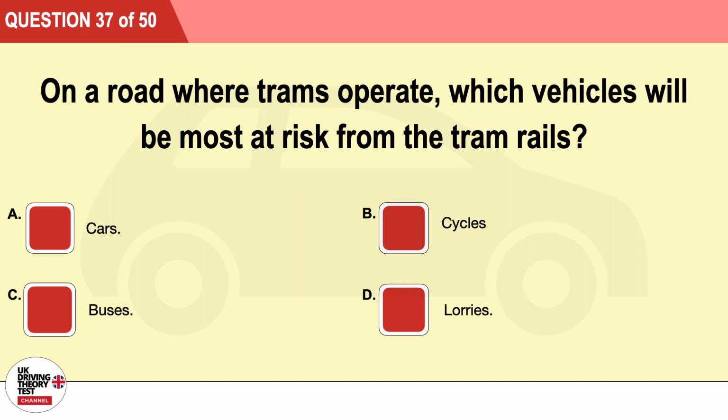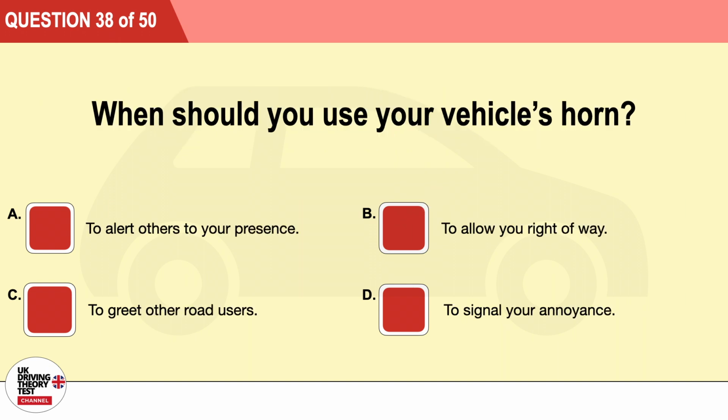The correct answer is B. Cycles. Question 38. When should you use your vehicle's horn? A. To alert others to your presence. B. To allow you right of way. C. To greet other road users. D. To signal your annoyance.